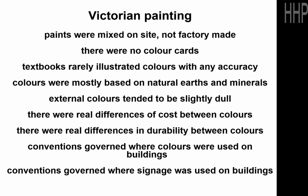Likewise, there are real differences in durability. Some colours were fugitive, that is, they faded in the light, or they changed colour because of pollution. So again, you couldn't just choose colours at random; you had to give consideration to all these factors. There were conventions, not written down, but more or less understood, as to what sort of colours you used on what part of a building. And in the same way, when I get to discussing signs, there were conventions as to where sign writing would go on a building. And those conventions are the basis for the National Trust bulletins on those subjects.